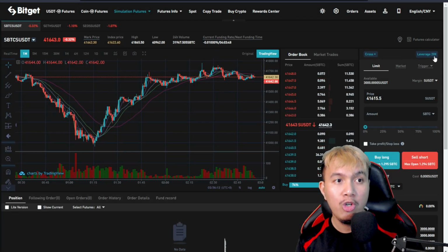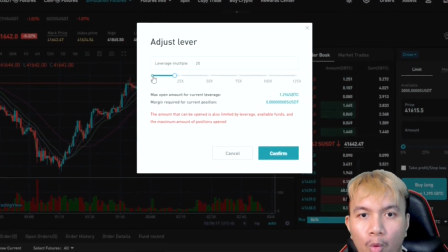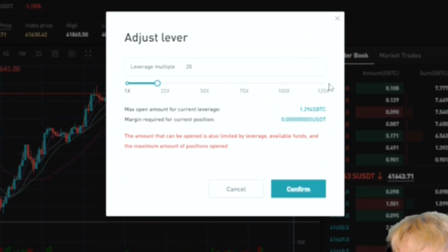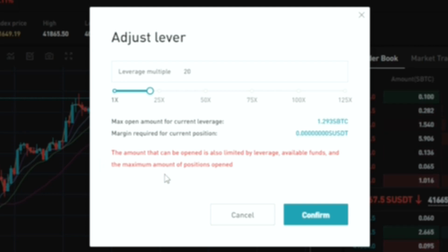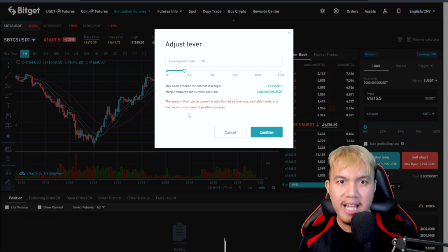And of course, you could choose the leverage right here. So it's going to be between 1x up to 125x. So it says right here, the amount that can be opened is also limited by leverage, available funds, and the maximum amount of positions open. Since this is just for demo purposes, let's stick to 20x.